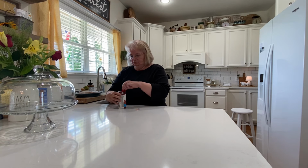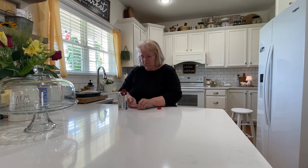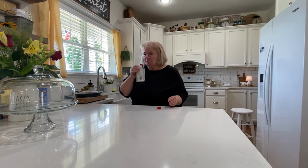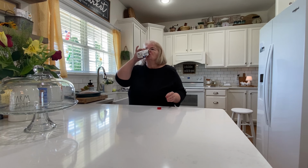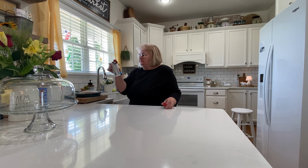After I'm done with my morning coffee, I usually will have a Premier Protein shake as my breakfast, and that's when I take my medication. I've been drinking these for years. They're just chock full of protein, and they are low carb if you do low carb.